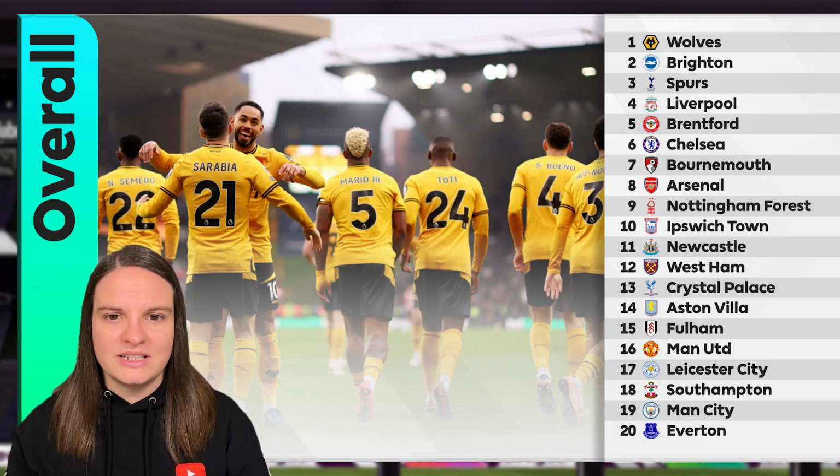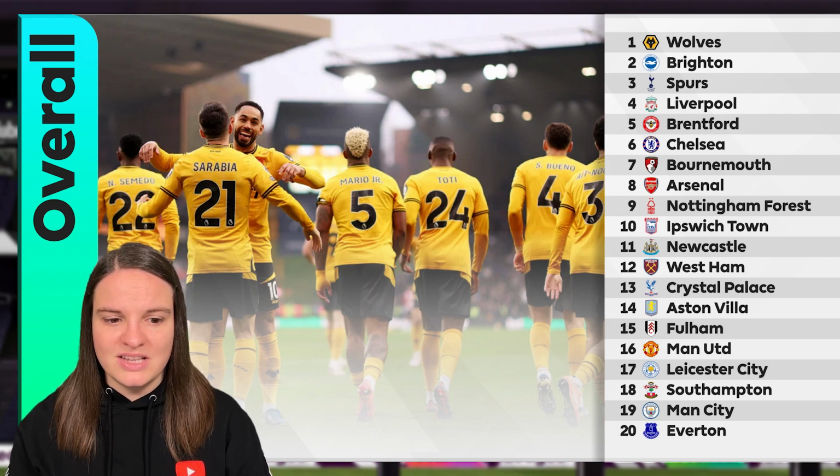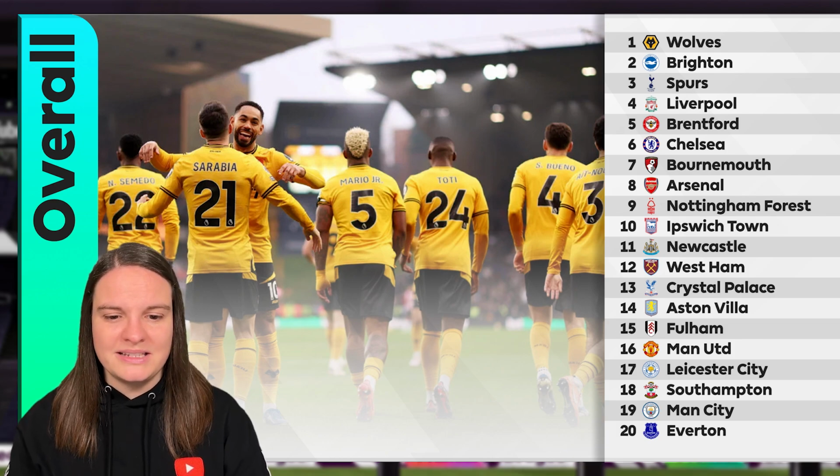Get those transfers done. There are a few other teams down the bottom that are a bit of a concern. Manchester United, Fulham, Smith Rowe, very highly owned in the game. Aston Villa, Watkins, Rodgers owners.